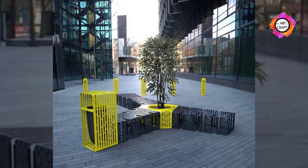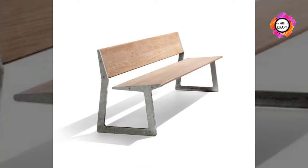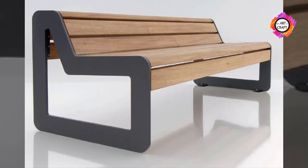Style. Choose a style that suits your garden space. Some of the main outdoor bench styles on the market include wooden benches, classic park porch style, or traditional English garden benches. Be sure to check out the different types of style before making the final decision.